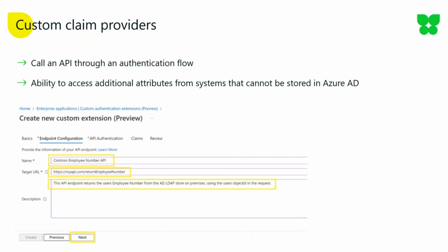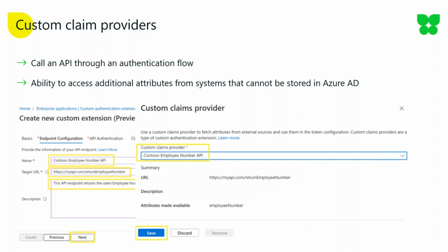So we create a new custom extension, and then within that custom extension, we tell it where we want to get the information from and how we want to present that as part of SAML. Inside this, we can say we want to make something like an employee number available from an HR system rather than from our internal directory.